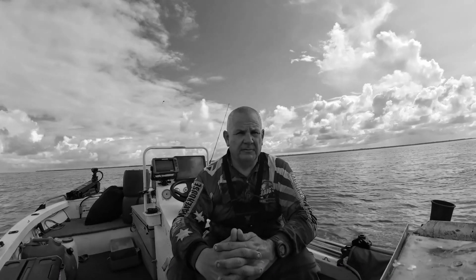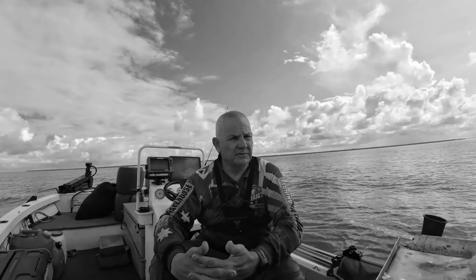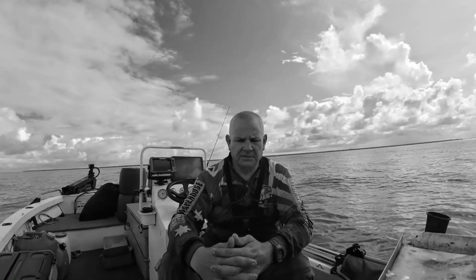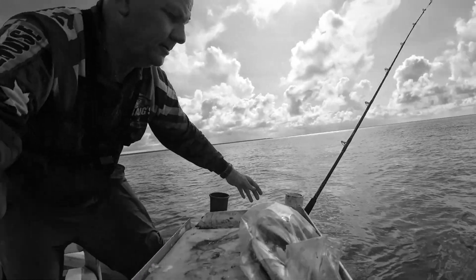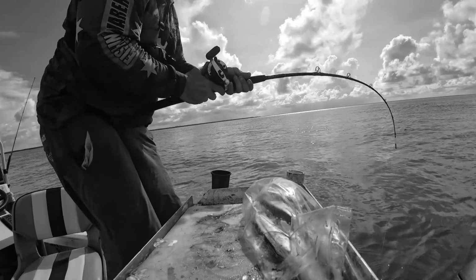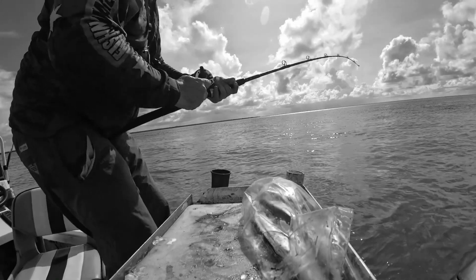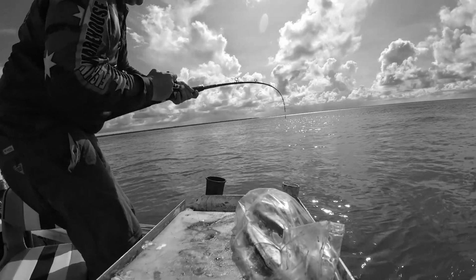On the upside, I've caught a couple more fish, which have been jewfish and snappers, and I've let them go. Oh, there we go, we're on now. And if you don't stop them, they just keep running me over the rocks.